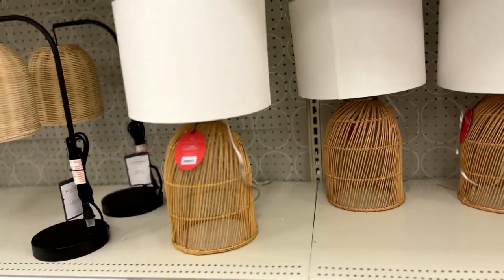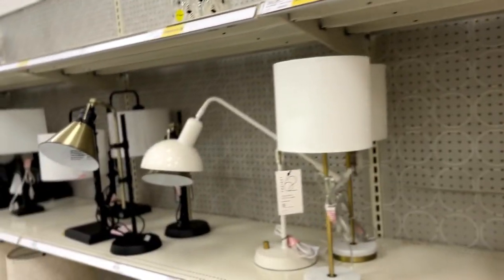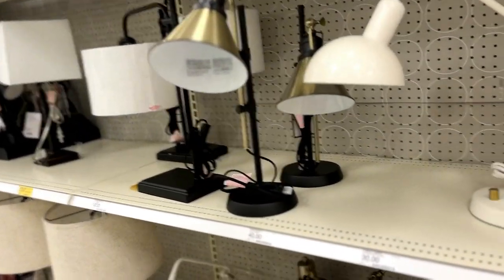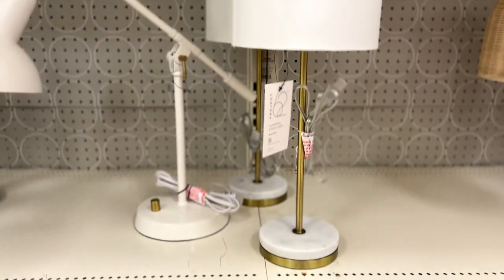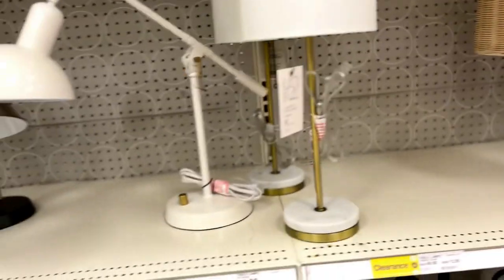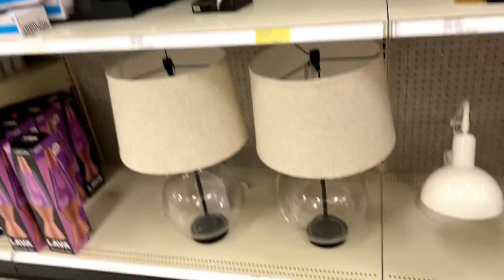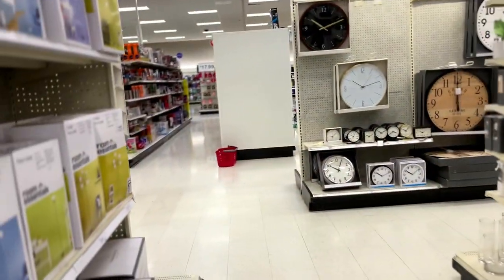Those are cute. Some cute lamps. Super cute. I have this at home. I can't believe they still got this. I got that lamp. I've had that for like over 5 years. That's cute too. All right, it's time for me to go. We're gonna wrap up this Target trip.